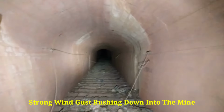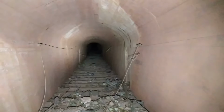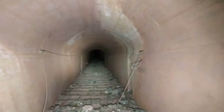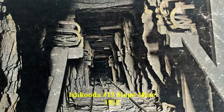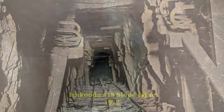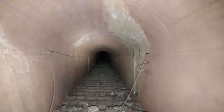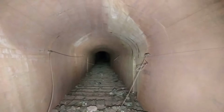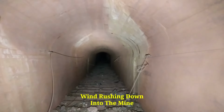But anyway, the concrete lining goes down for about 75 feet, 75 to 100 feet, and then you've got the slope, which has wooden timber supports and a lot of I-beam supports. And further down, way further down, underneath the water, there was an interior tunnel that went underneath the fault line of where the ore seam dropped down about 200 feet. So they had to build an interior tunnel way down there.